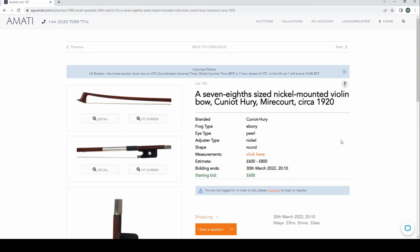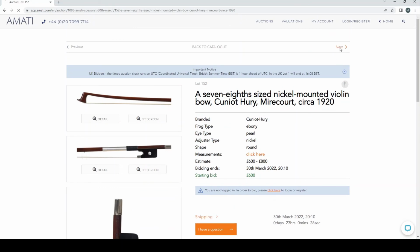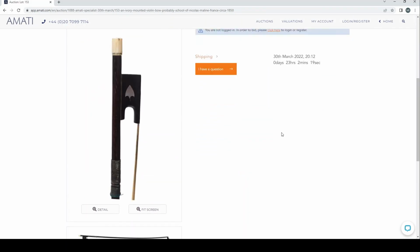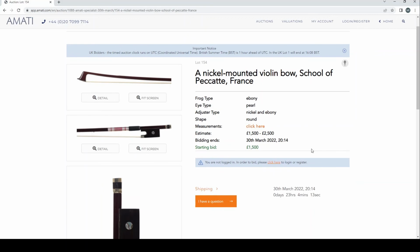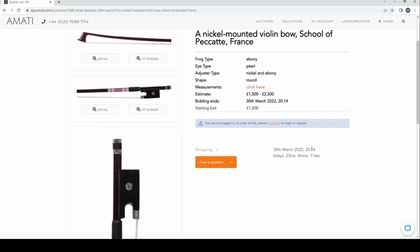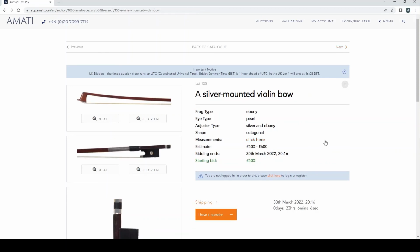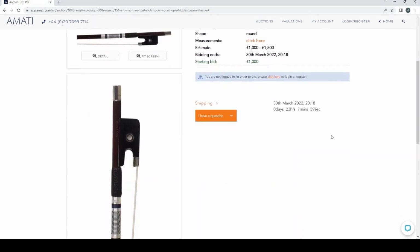7/8 size nickel mounted violin bow, Kunyohuri, Miracle, 1920. An ivory mounted violin bow, probably School of Nicolas Malin, France, circa 1850. Current bid 200. Nickel mounted violin bow, School of Pacat, France. Starting bids 1,500. A lot of bows with no bids on. Silver mounted violin bow there. Starting bid 400. A nickel mounted violin bow, workshop of Louis Bazin, Miracle.